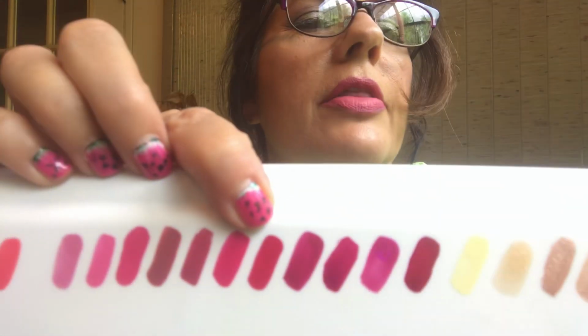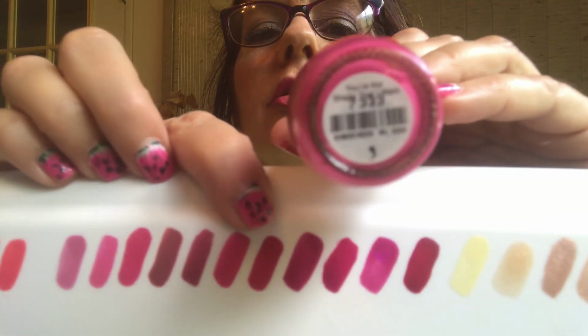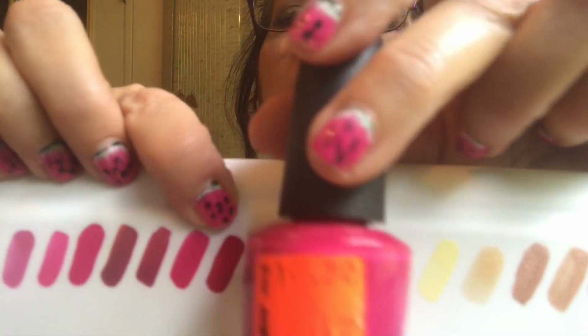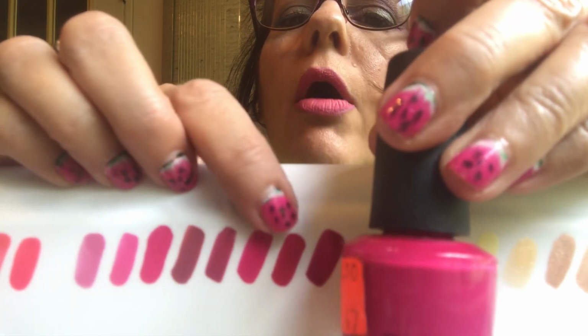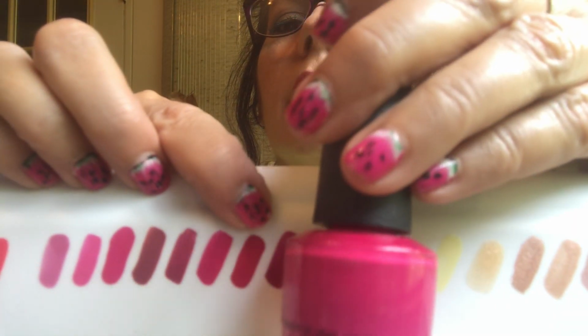Next, this one's a little more berry. This is You're the Shade That I Want. That's probably from the Grease collection as well, because it'd be the one that I want. You're the shade that I want. Ooh, ooh, ooh, honey. So there is You're the Shade That I Want right here. And that's really, really pretty as well. It's a deeper raspberry shade. Very, very nice.